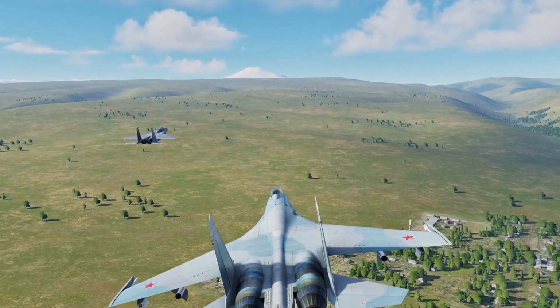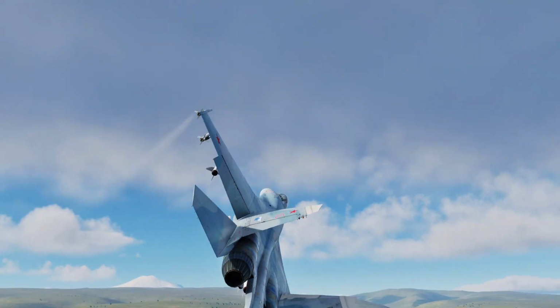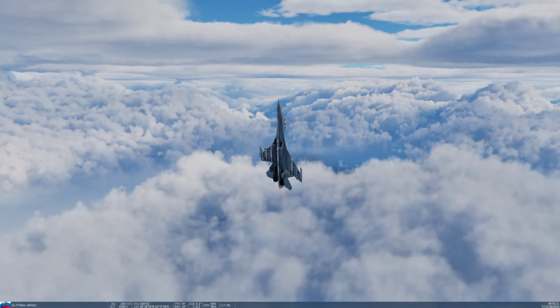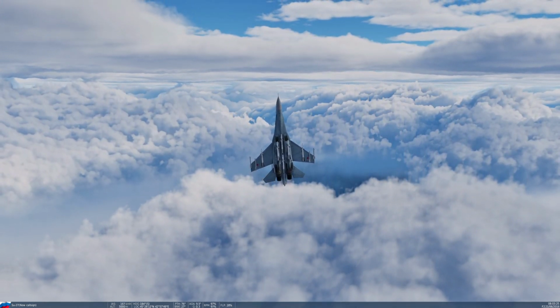Be very, very quiet. I'm hunting F-15s with my IRST. Gonna sneak up on one. Voila. And we go up into the clouds. It's SU-27 action, DCS 2.7 update with the clouds added.